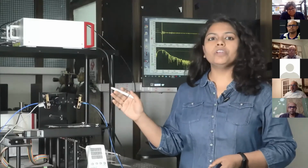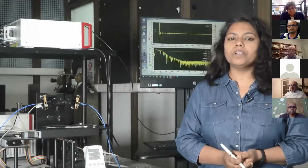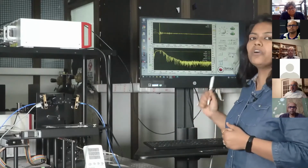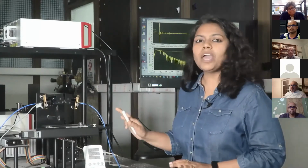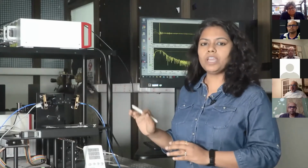The average power of the terahertz radiation generated in our system goes up to 50 microwatt with a pulse width of 0.6 picosecond, and the peak dynamic range of the signal goes up to 90 dB for an average of 1000 and more. This system can be operated in both transmission and reflection mode by changing the alignment pin. Right now, we have kept the system in reflection mode.